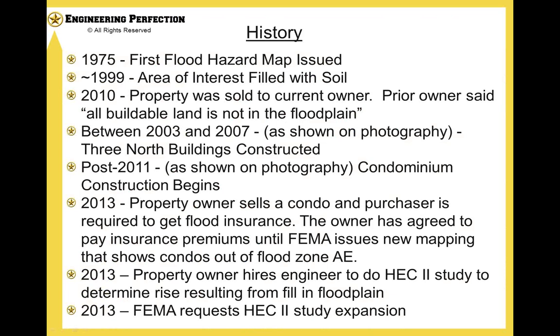So here's the history. This is a little bit of a list or a timeline. The community first had its flood map issued in 1975, and in around 1999 the area we've been looking at was filled. And then in 2010 the property was sold to the current developer, the owner of the condominiums, and the prior owner had said, don't worry, all the land that's in here that's buildable is not in the floodplain. And the developer then undertook the project believing that information.